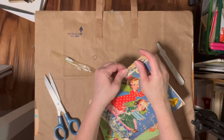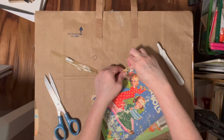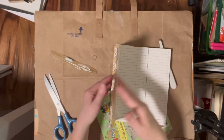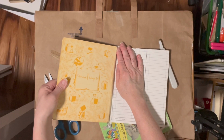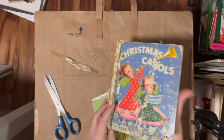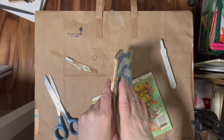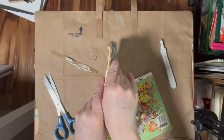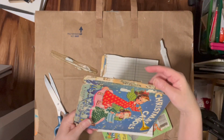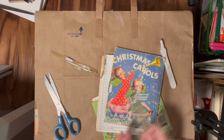Now, if you can find the other staple, great. It's right here. But if you can't, just tear the cover off, okay? You're not going to reuse that spine, but look, this one's going to break apart. See how it's just pulling apart? And that's fine. Do that if you need to. Just break the spine, whether you do it that way or you do it like that, that's fine.